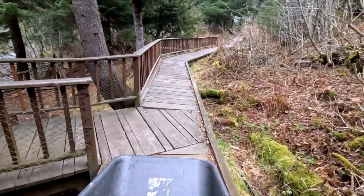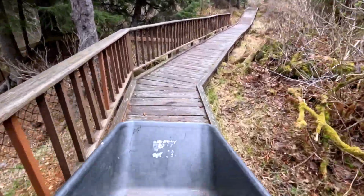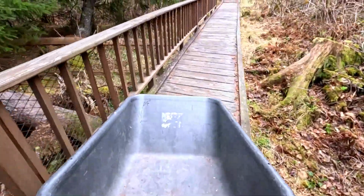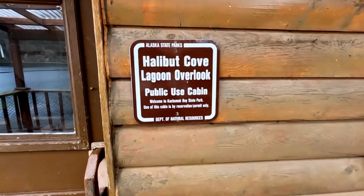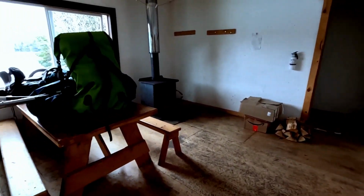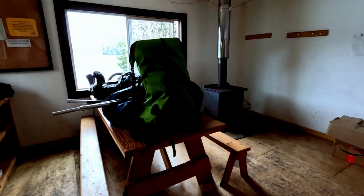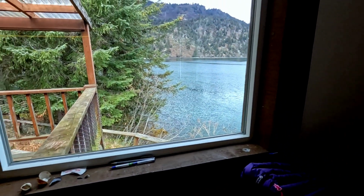The cabins here at Halibut Cove Lagoon have a really nice walkway system, and there's even a rolly cart to bring your goods out to the cabin. Well, here it is, the Lagoon Overlook Cabin. After several trips up and down the ramp, we've got our gear all packed in, and we're ready to take a break and have some lunch.